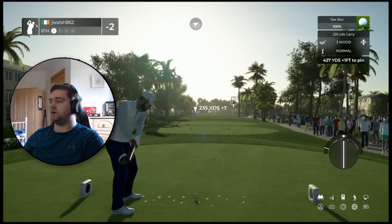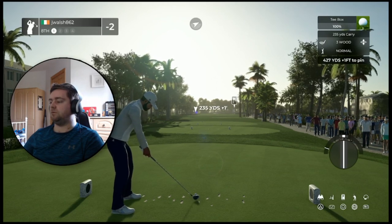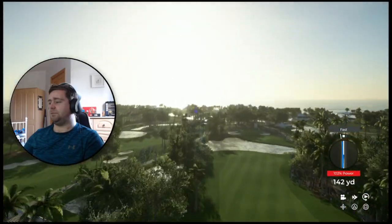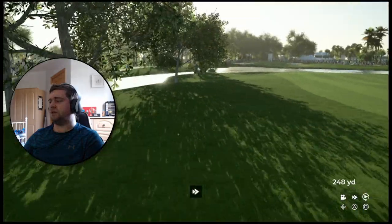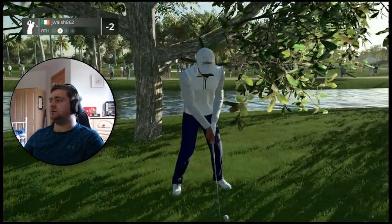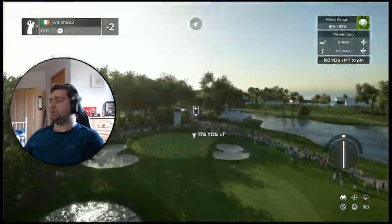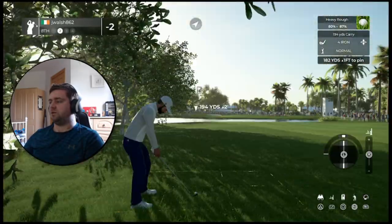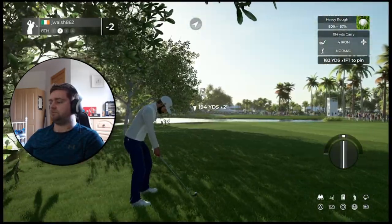Just going to hit 3 wood here. I think the driver might be a little bit long. I've hit it fast and I pulled it, so that's not what you want when you're supposed to be laying up on a par four. That's too bad. Okay, now, second shot here on the 8th hole. Don't have to worry about the water, but I don't think we can get all the way back up there.